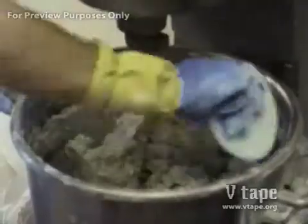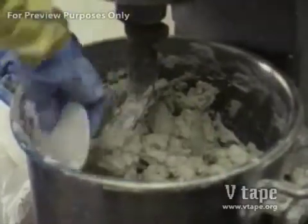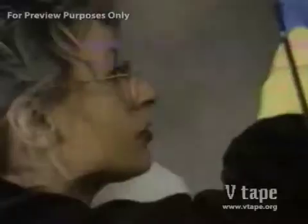I like plaster as a material because it's very malleable. It heats up. It almost feels like yeast or bread dough. It's kind of like a living matter.